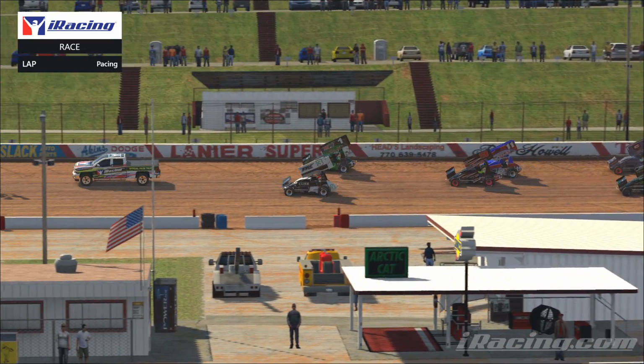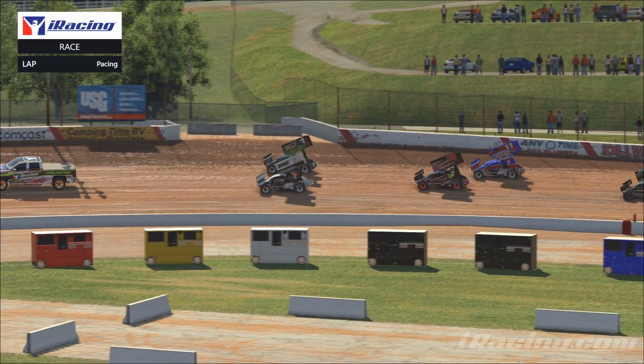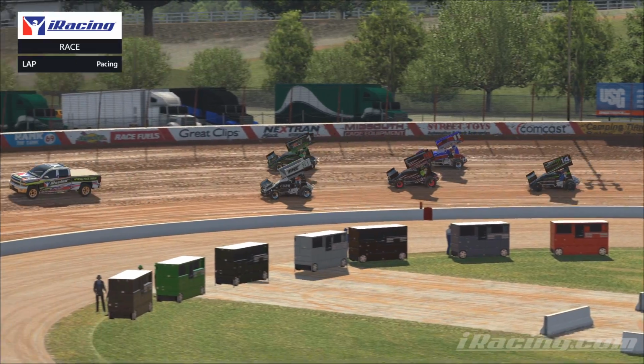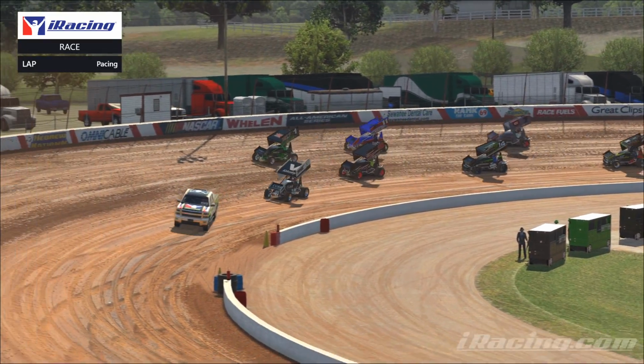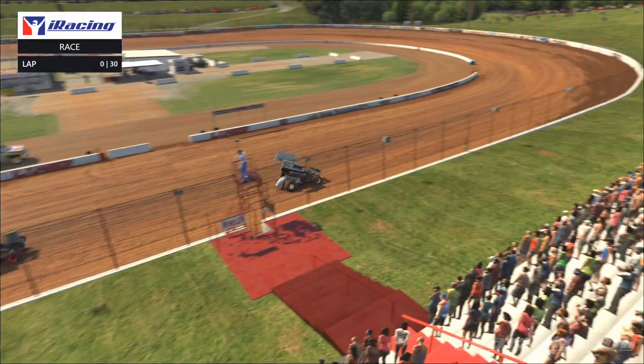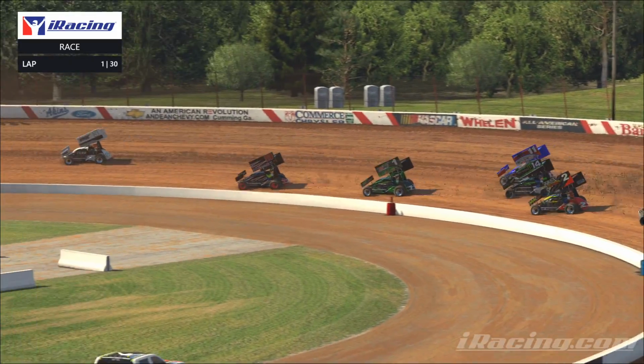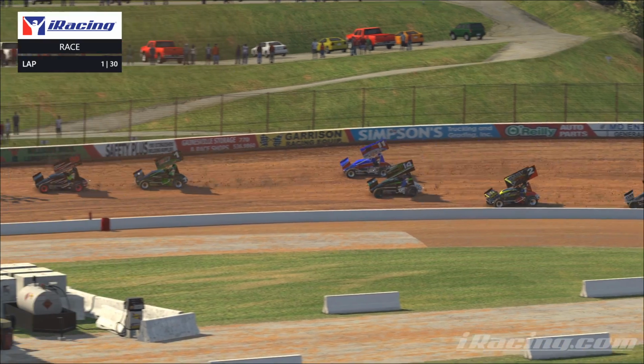So we're getting ready to roll off. Hopefully we see the other guys. This is third split, so not sure what kind of racing we're going to get. Green flag has dropped. So very low powered, bogged down, got to keep the momentum up.